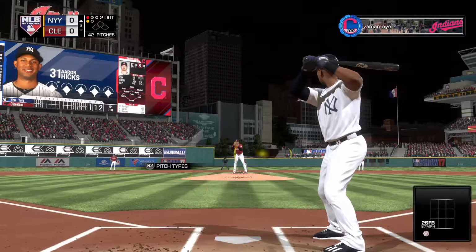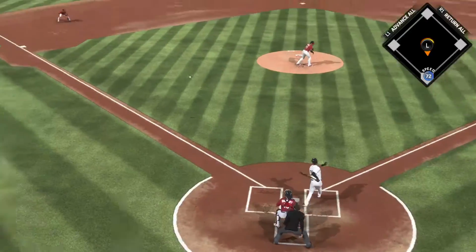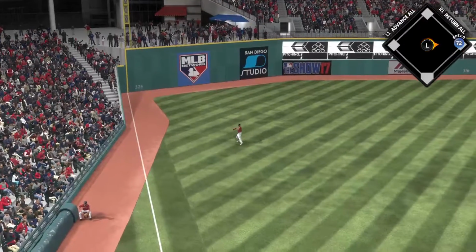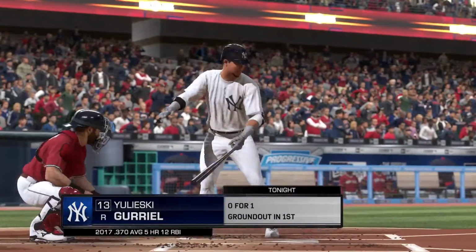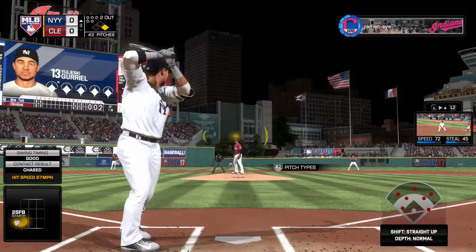And there's ball 1. From the windup, the 1-1 pitch. Swing and a line drive. And that is in there for a 2-out base knock. Digging in for his second at-bat, Yulieski Gurriel. 0 for 1 here in the early going.